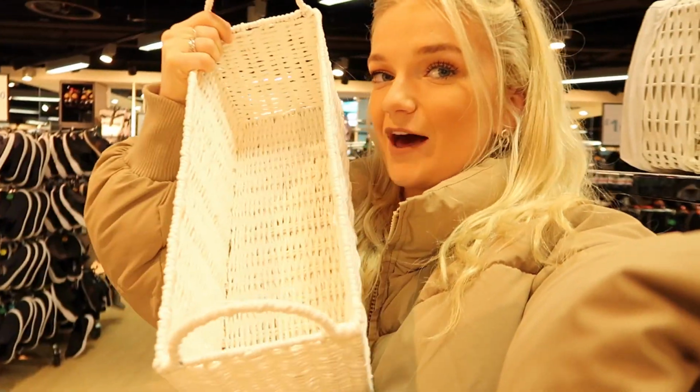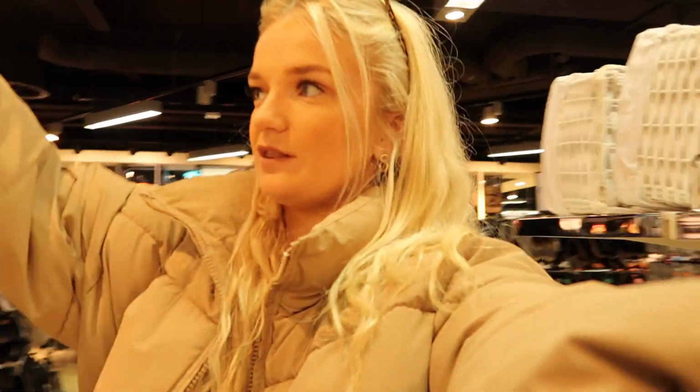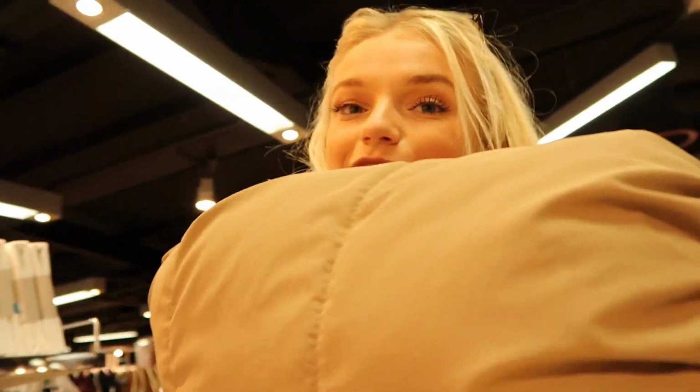But how cute is that for a bathroom, just put all your stuff in. I might get this for my uni bathroom so I can keep all my stuff together in that. I really like that, and that is £6. And then this little wicker basket, I feel like just for your rooms, just throw stuff in, is £4. So yeah, I'm really liking the little baskety things they've got.